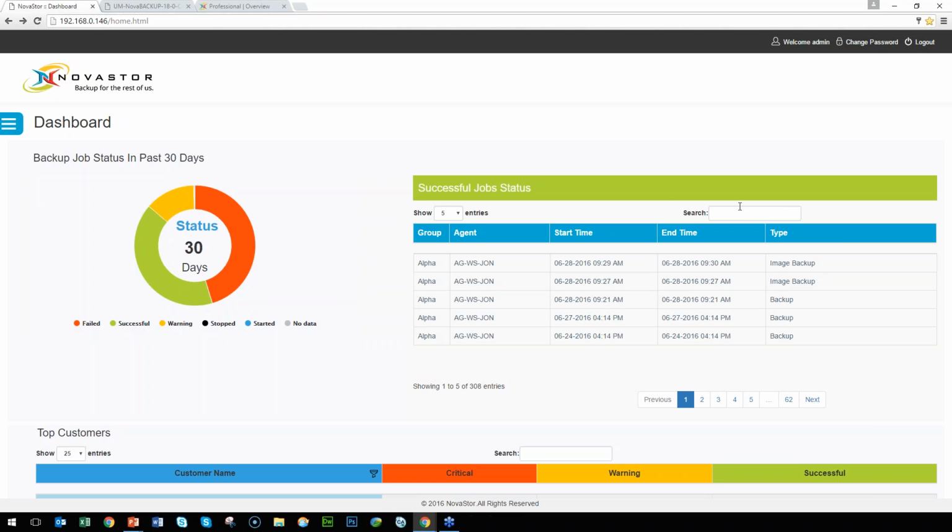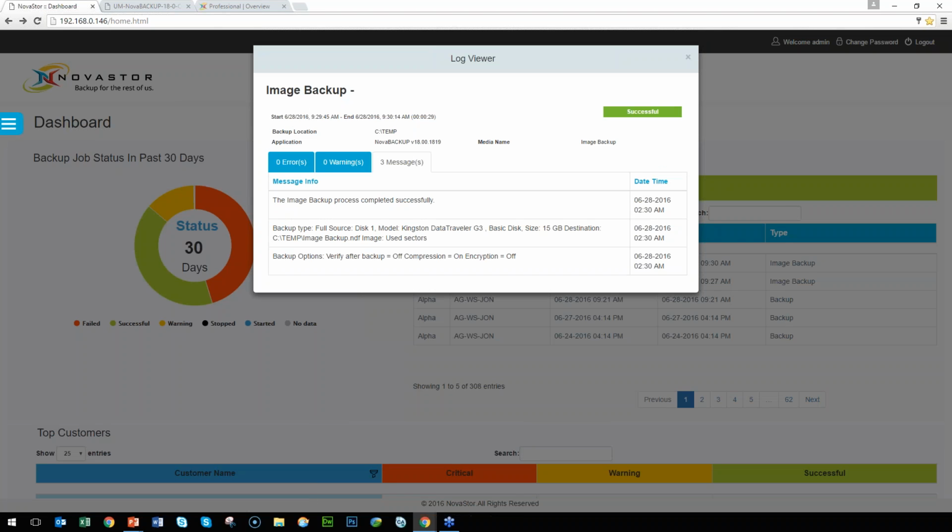On the right side, you have the ability to search for specific computers, which we call agents. The cMon calls your computer that's running NovaBACKUP client software, meaning the backup software, an agent. And this is my computer here, AGWS John. That's completely customizable as far as searching for results. You can see if I double click on any of these job statuses, it's going to show me a complete breakdown of that actual backup.